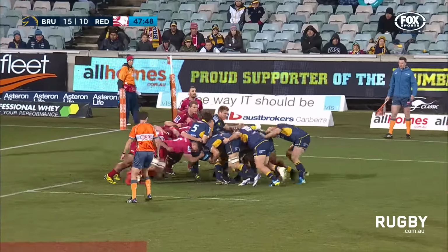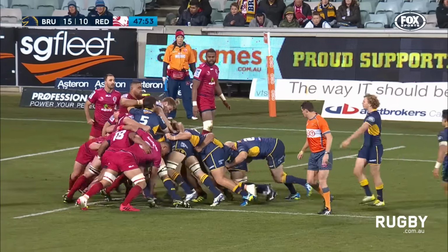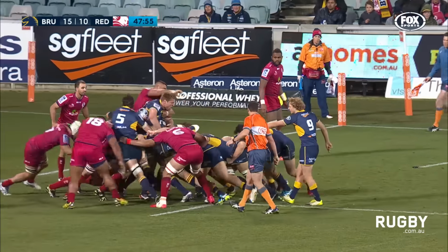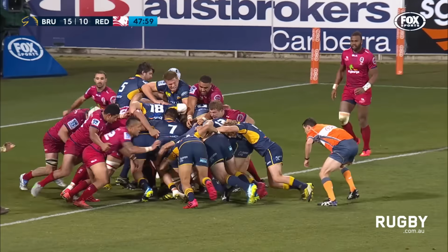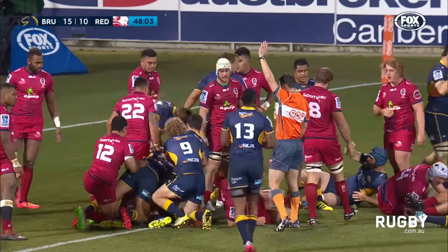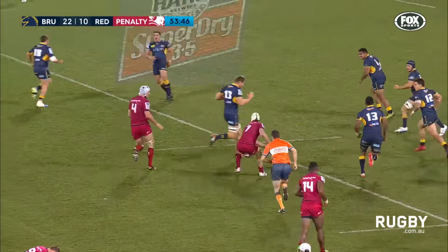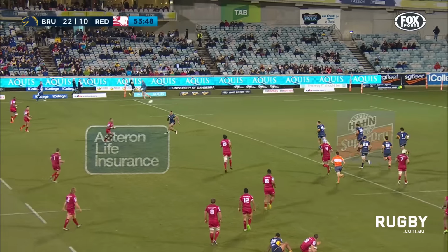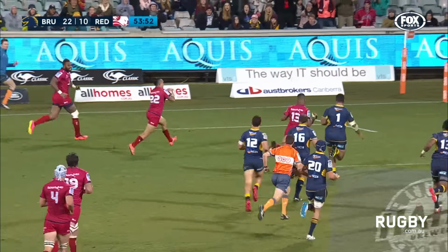Hanover. Look at the man at the back. Stephen Moore up over the 5 metre mark. Getting close. Charging for the line. It's a try to the Brumbies. The penalty goes to the Reds for the push in the back, and it's taken quickly by Gill, who flings one out wide. And now it is Karevi away from one.